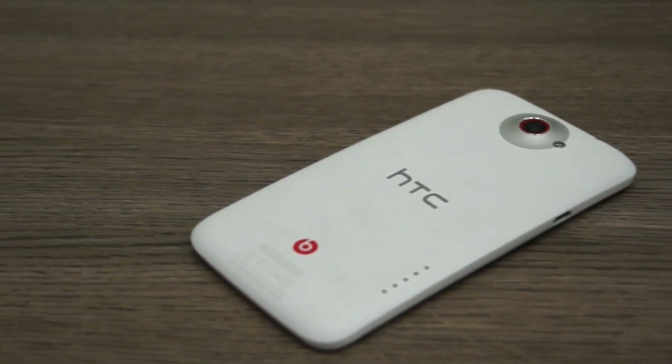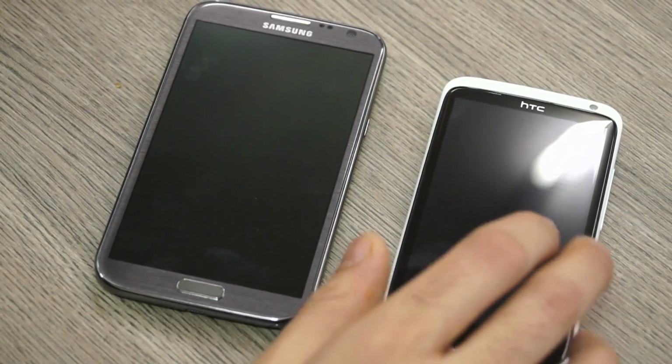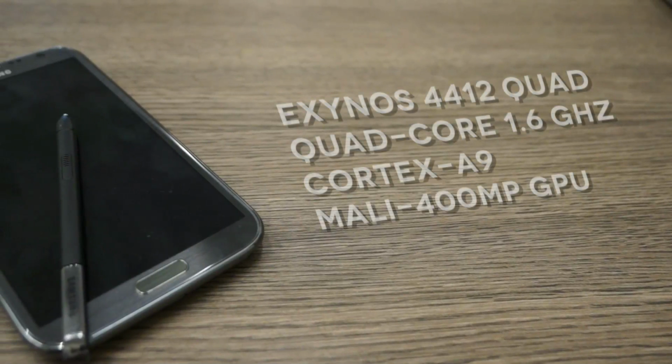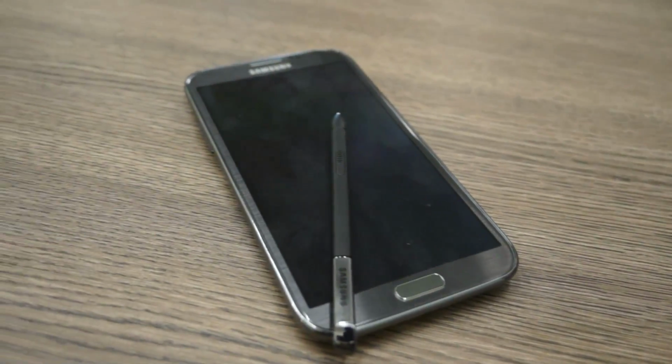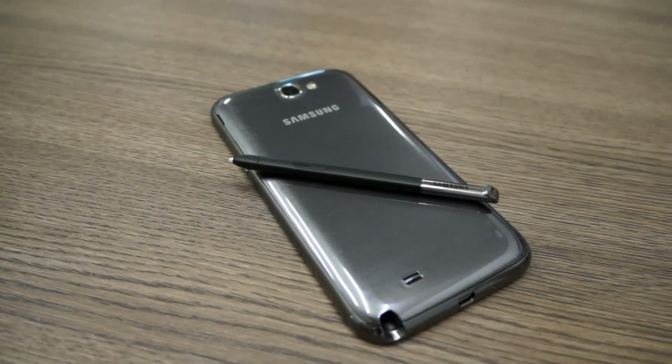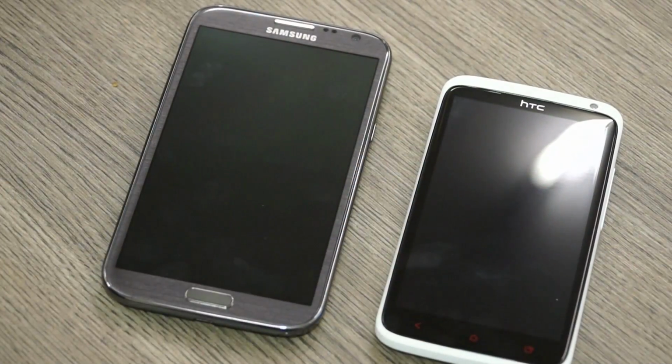Let's talk about hardware now. The HTC One X Plus comes with an NVIDIA Tegra 3 processor. Of course, you have enhanced versus the One X. You have an enhanced 1.7 gigahertz CPU, which is a quad core CPU. You also have the ULP GeForce 2 GPU. So that's good. For the Galaxy Note 2, you have an Exynos 4412 quad core processor, which is running a 1.6 gigahertz Cortex A9 CPU. You also have the Mali 400MP GPU. Both in their own respect are absolutely brilliant and perform really great. So in terms of performance, both these phones are great. And I'm going to show you a bit of that as well.